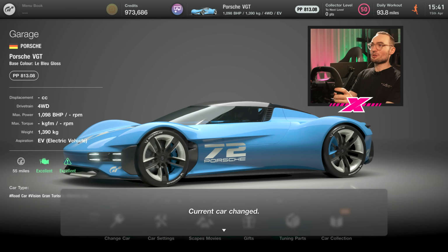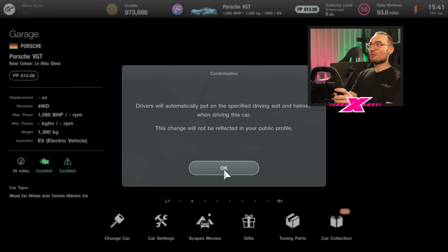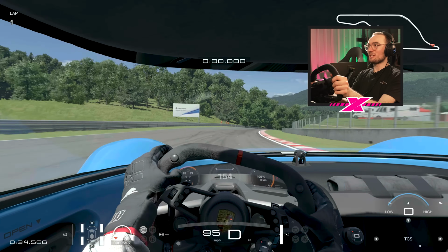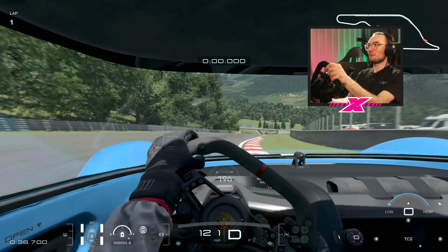We're going to jump in our Porsche Vision GT, which of course is the car that uses this particular steering wheel. And when I'm using a menu in Gran Turismo, it is very easy to just pick up a controller. It's something that you guys will probably be familiar with. If you have a controller next to you, it's probably going to be useful to just pick it up and use that instead, but you can at least use the wheel if you need to. Right, let's do some laps around Deep Forest Raceway and see how this wheel actually feels.